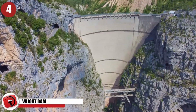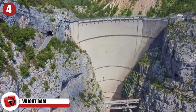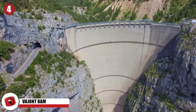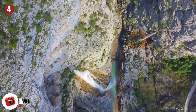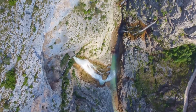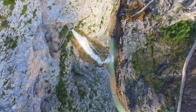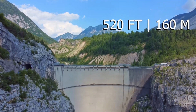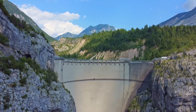Number 4. Venti Dam. Building a dam can be an ambitious undertaking. The Venti Dam in Italy was a project that was seemingly cutting edge but also deeply flawed, resulting in terrible tragedy. Located in the Belluno province in the northwest of the country, it was opened in the early 1960s after 3 years of construction. It stands at 860 feet high and is 520 feet long. It's one of the tallest dams in the world. These days, it lies unused.